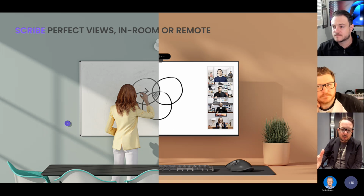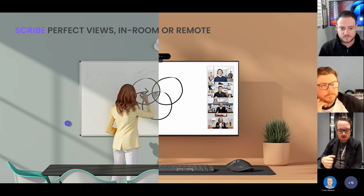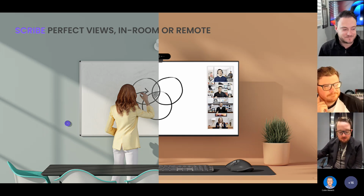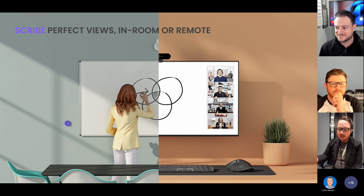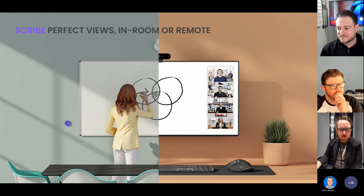But those sitting at the front of the room could comfortably look at the front of room display and see what's being written. If you're sitting on the same side as the wall with the whiteboard, it's easier to just look at the front of room display. What really was interesting was how many customers were going, oh, we've never seen this feature before, and it's still like new technology. And a lot of businesses still have these whiteboards in their offices.